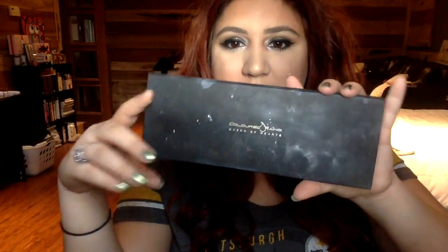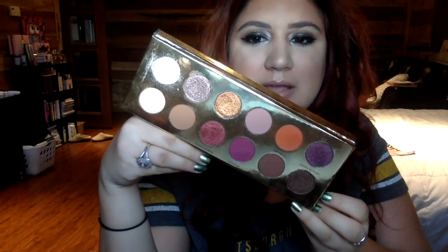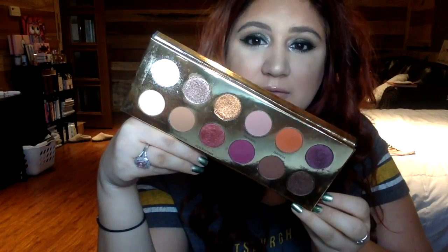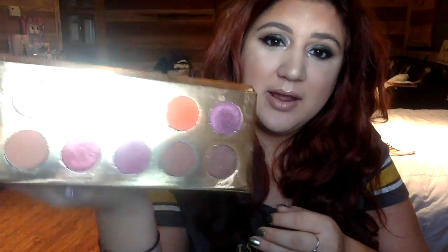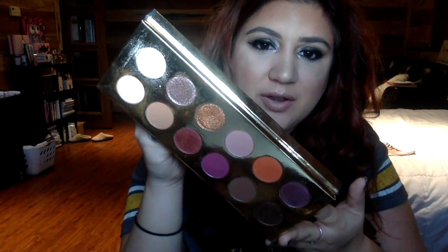Next is this. I use the hell out of this. This is the Color Raine Queen of Hearts palette. I'm just obsessed with this. I did a couple videos on this. I mentioned it in a haul. I did a review on it. And then I did a Get Ready With Me. I've used every shade now. I absolutely adore this palette. I just want to use it all the time. I really wanted to use it today, but I filmed this look. So I wanted to do something different for you guys so you don't hate me. But I love this palette. I don't know if it's still in stock. I'll check, definitely, and let you know.